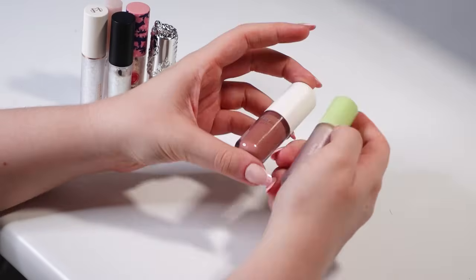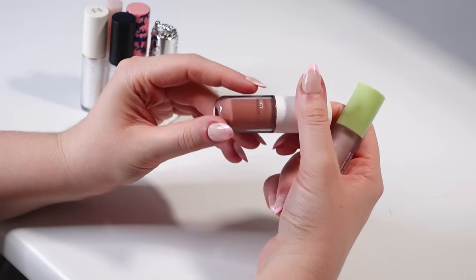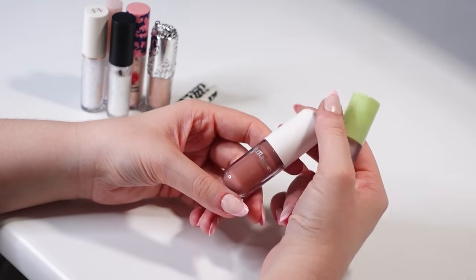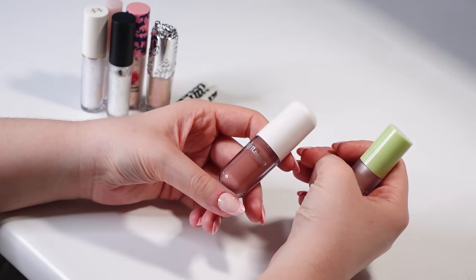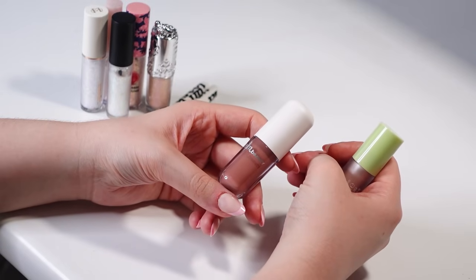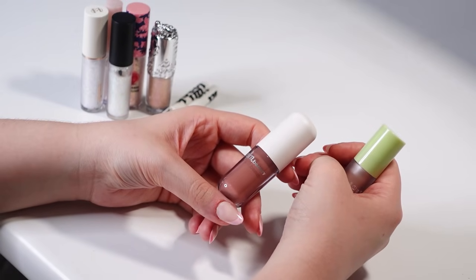And then these two I will be decluttering. This is the RM Beauty liquid eyeshadow. I just used this a few times. I don't really like the color. It's fine. I wanted to try it and then I tried it and I was like, this isn't really for me.